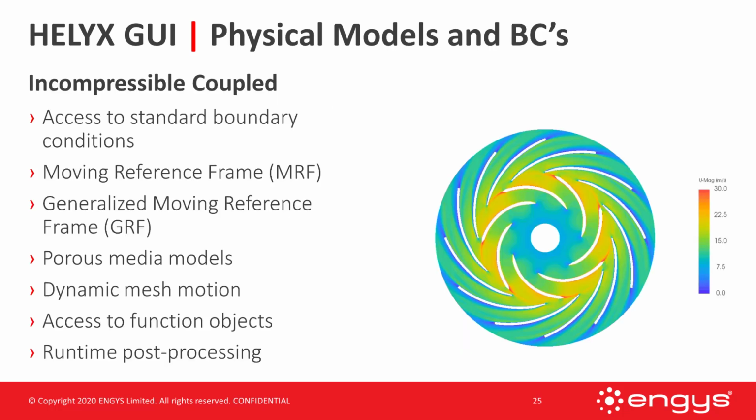So some of the physical models and boundary conditions for each one of these. So for the incompressible coupled, there's access to the standard boundary conditions. And I mean standard things like total pressure inlet, fixed pressure outlet, volumetric flow rate coming in, mapped profiles coming in, or any other available boundary condition for an incompressible flow is available to the coupled solver. There's also moving reference frame. There's also generalized moving reference frame.